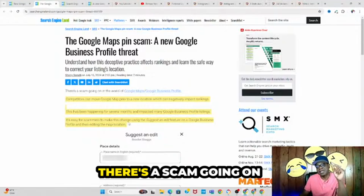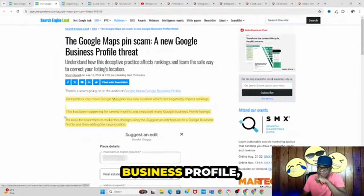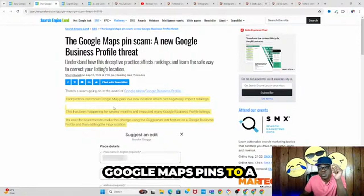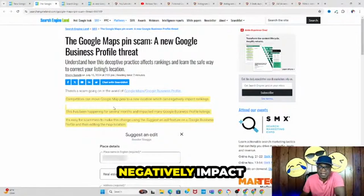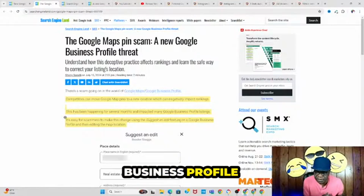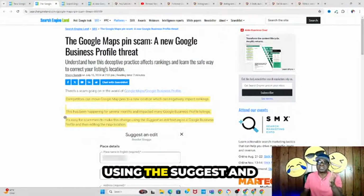So, what's going on? There's a scam going on now in the world of Google Maps and Google Business Profile. Competitors can move Google Maps pins to a new location, which can negatively impact rankings. That's a tough one. This has been happening for several months and impacted many Google Business Profile listings. It's easy for scammers to just make this change using the suggest and edit.